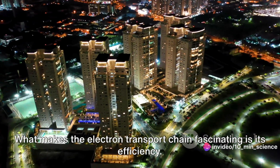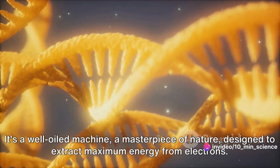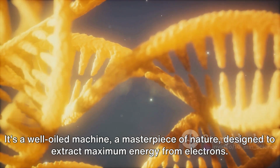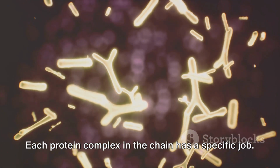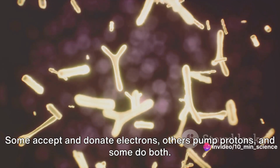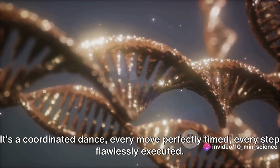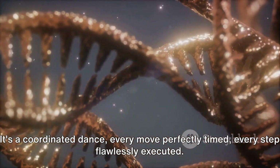What makes the electron transport chain fascinating is its efficiency. It's a well-oiled machine, a masterpiece of nature, designed to extract maximum energy from electrons. Each protein complex in the chain has a specific job. Some accept and donate electrons, others pump protons, and some do both. It's a coordinated dance, every move perfectly timed, every step flawlessly executed.